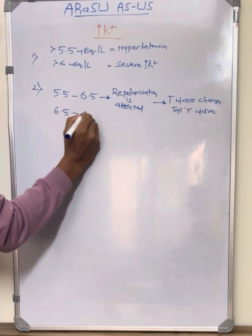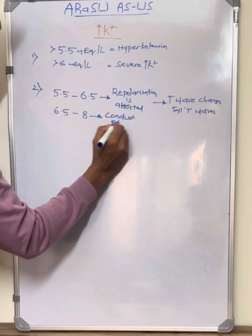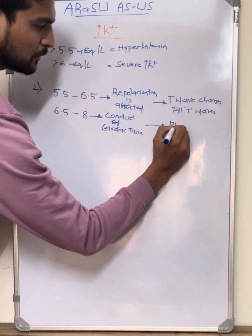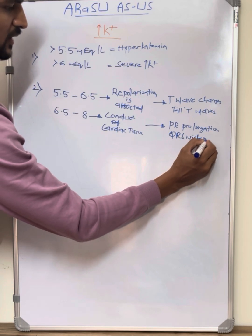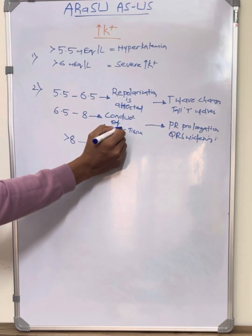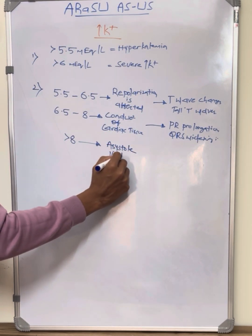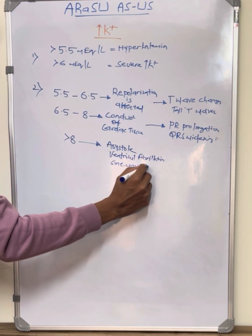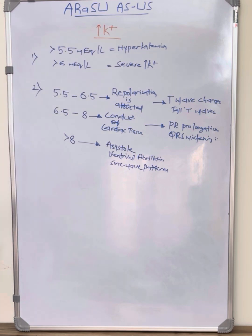And after 6.5 to 8 levels of potassium, this will affect conduction of cardiac tissue. That's why it will present as PR prolongation, and even QRS widening is seen. After 8, if it is more than 8, conduction and repolarization are affected so much that it might lead to asystole or ventricular fibrillation. Even a sine wave pattern can be seen. So these are the ECG changes in relation with the serial increase in potassium levels.